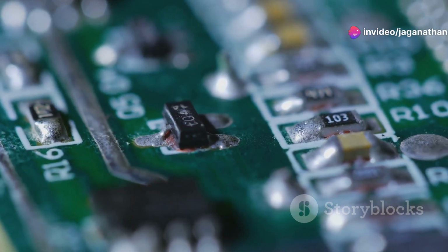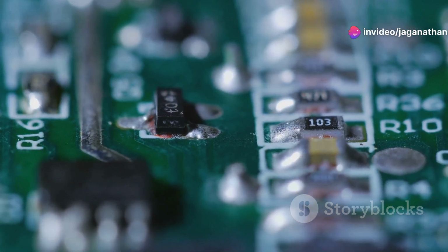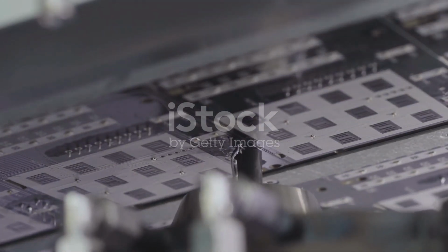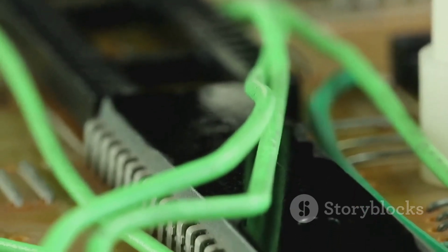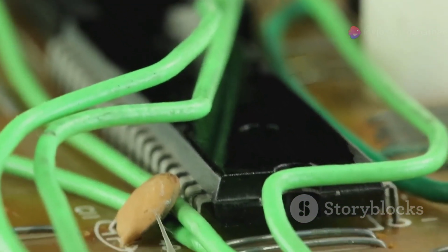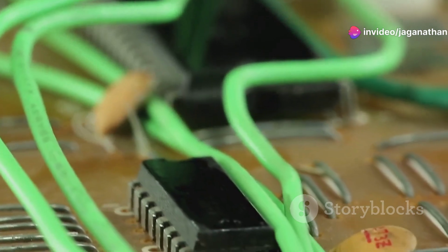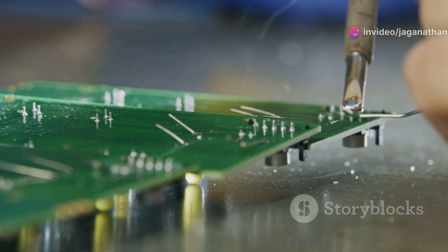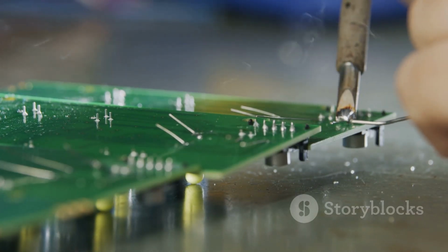In the vast world of electronics, where intricate circuits power our modern lives, soldering stands as an indispensable process. It is the invisible force that binds components together, enabling the flow of electricity and information. From smartphones to spacecraft, soldering plays a crucial role in countless technologies we rely upon every day.